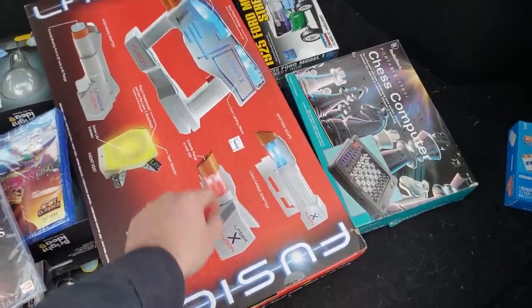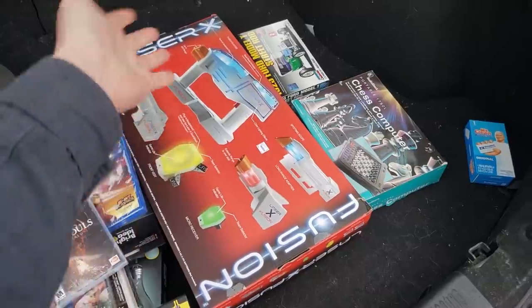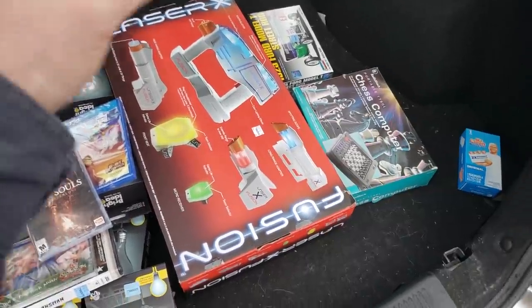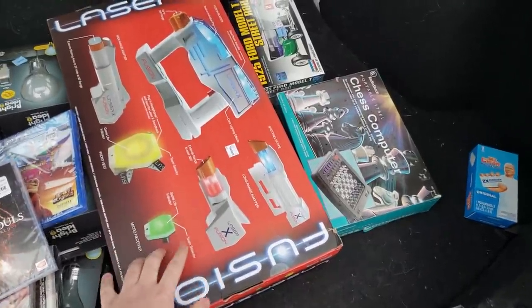This Laser X was $8. I had two of them initially, and when I got up to check out, I flipped it over, and there was a big rip in the back, and it was all destroyed, so I couldn't sell that as new on Amazon. So I just got this one to sell on Amazon. I'm gonna profit about $15 or so on this.